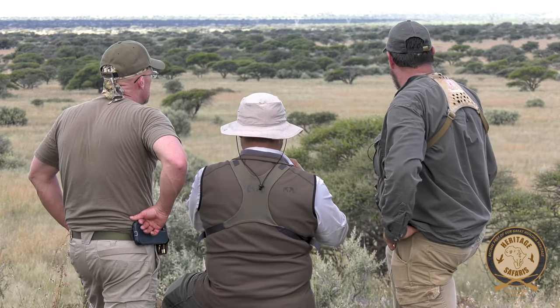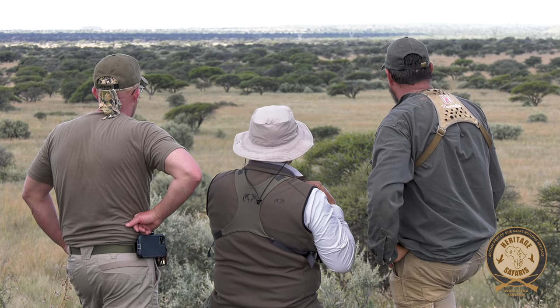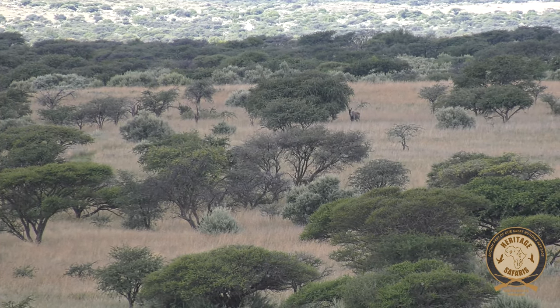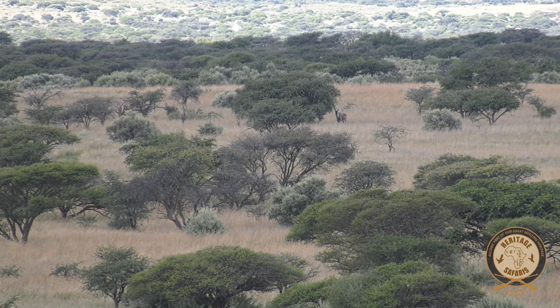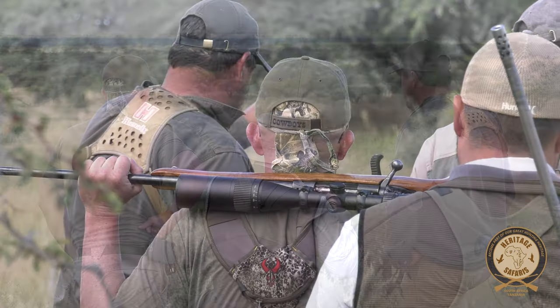Okay, we've just seen a big Eland bull. He's about 800-900 yards away, if it's not more, and we're gonna do a stalk on him. Yeah, there's not much cover, but I think he's worth it.